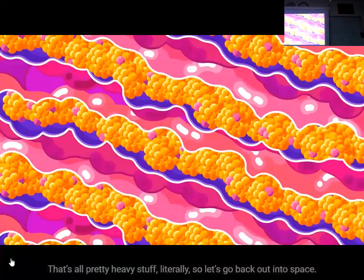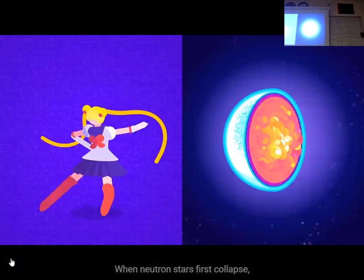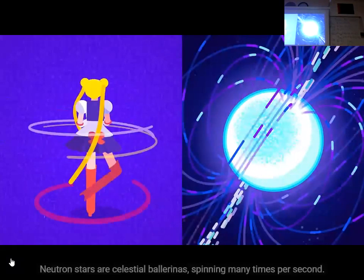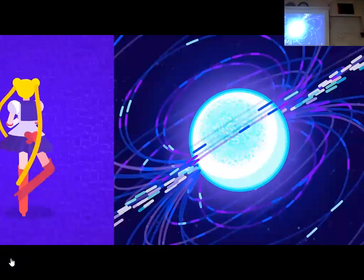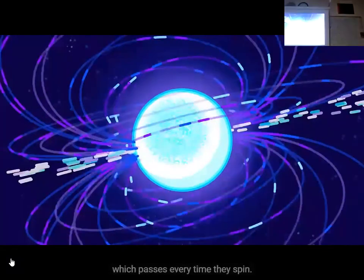That's all pretty heavy stuff, literally, so let's go back out into space. When neutron stars first collapse, they begin to spin very, very fast, like a ballerina pulling her arms in. Neutron stars are celestial ballerinas spinning many times per second. This creates pulses because their magnetic field creates a beam of radio waves which passes every time they spin.